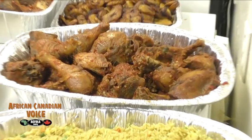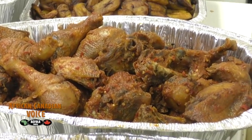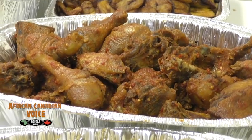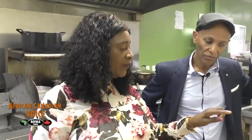Then we have the chicken. The chicken is just regular chicken in Canada, which is fried. We first of all boil it, we fry it, and we put it in stew. And we have the plantain.